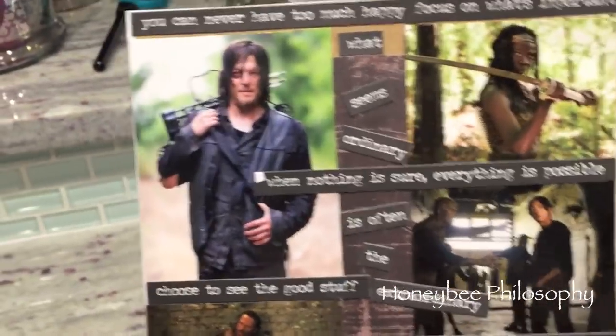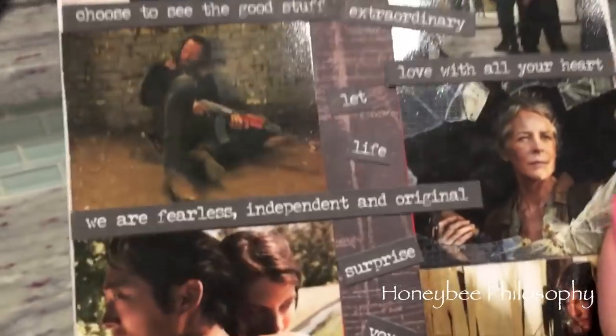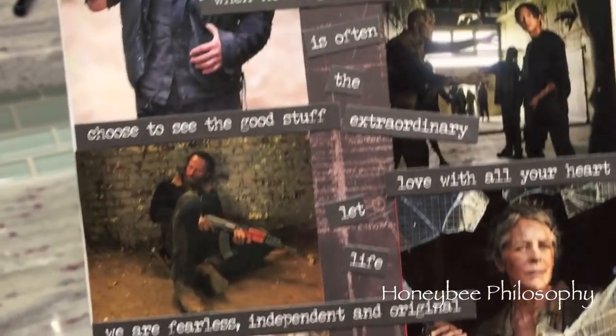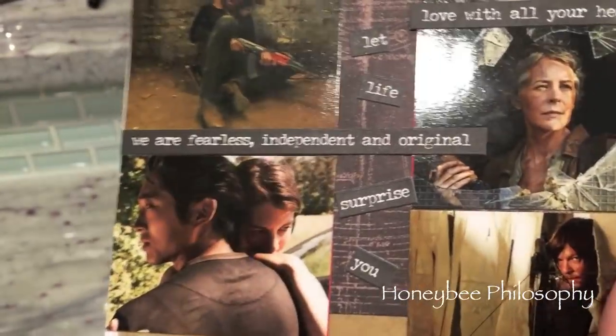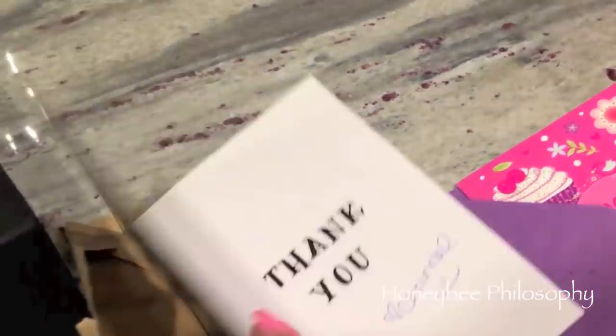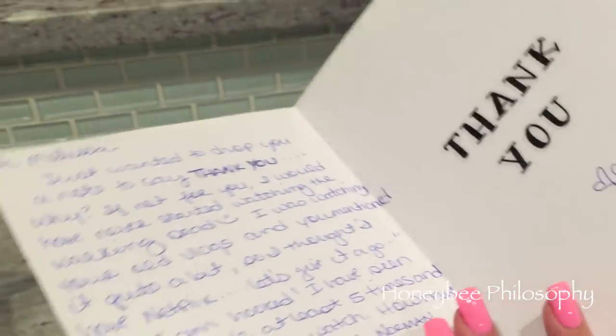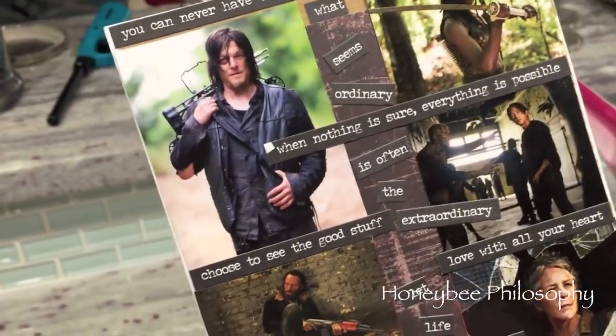No offense to any of my beautiful cards that I receive, but I just have to say, this is my favorite card of all time. She made this with all Walking Dead photos. I especially appreciate this one, of course. So yeah, I thought this was super cool. I love all the little quotes and sayings. And then inside, she did write a little note to me expressing a thank you for getting her addicted to The Walking Dead. And you're so welcome, girl.